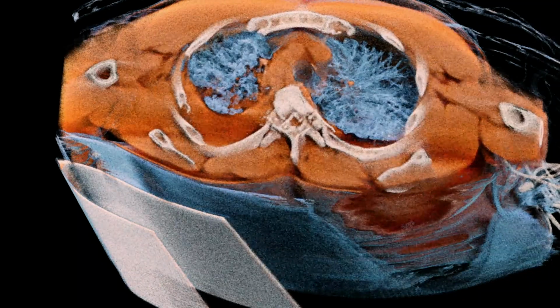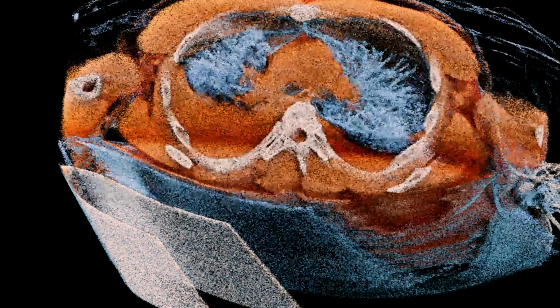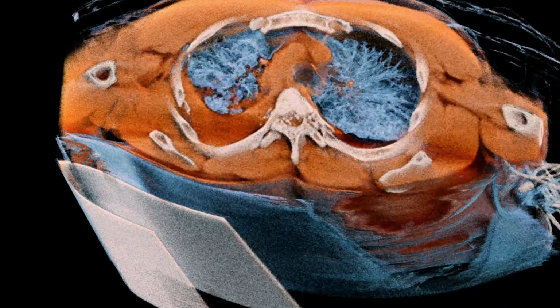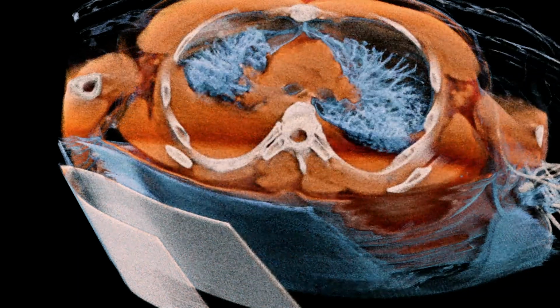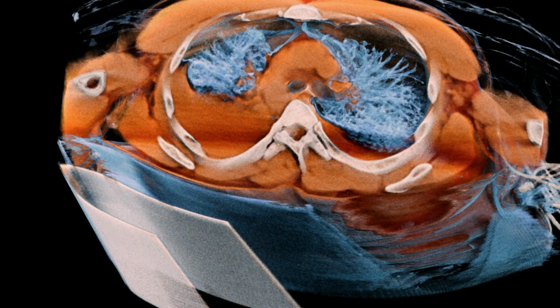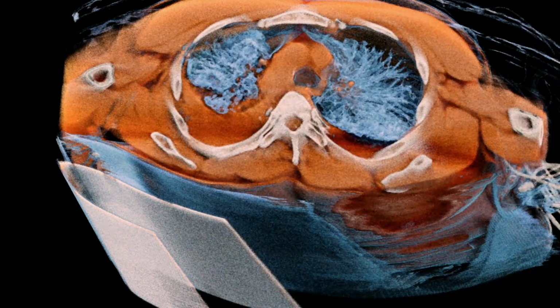Here it is. One of the structures that we can see is the aorta coming off the top of the heart. You can see just above the vertebrae we have two blue open areas. That's the bifurcation of our trachea, and then above that is the aortic arch as it's coming off the top of the heart.